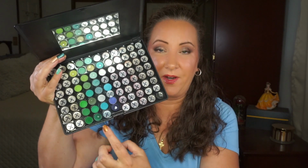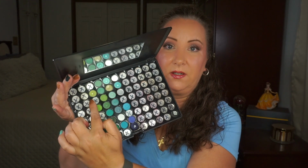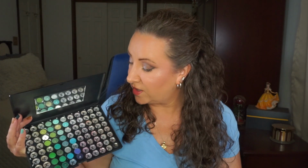I probably should set some goals, but I don't really know what I'm gonna feel like using. I do think that some of these bright greens I'm going to have a hard time wearing on my eyes because while I like green, I like more of a grungy green or a yellow green. Like this one up here, I absolutely love. Yeah, I'm going to struggle with these greens. So I feel like those are going to make really good nail polish colors. Especially this super bright green right there, I feel like that is going to be really awesome on my fingernails, so I might give that a try. I will let you know how that works.